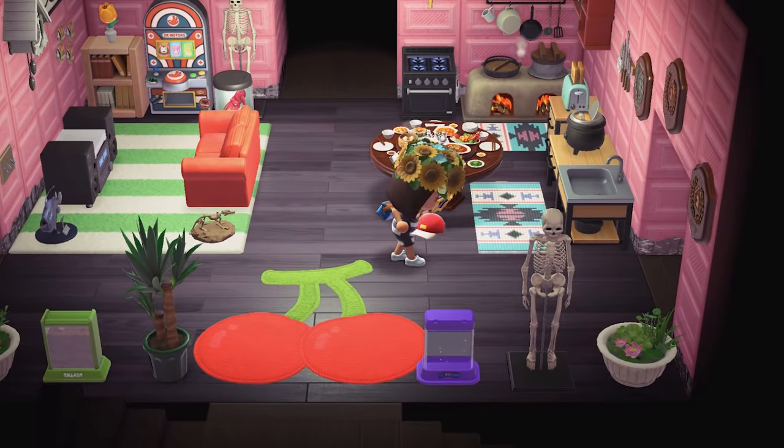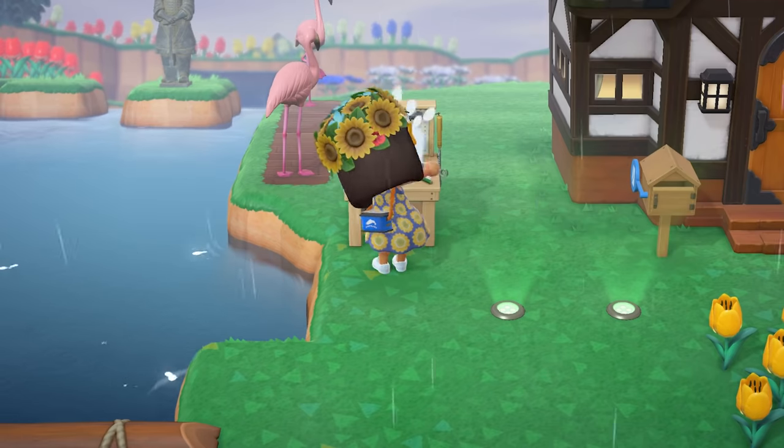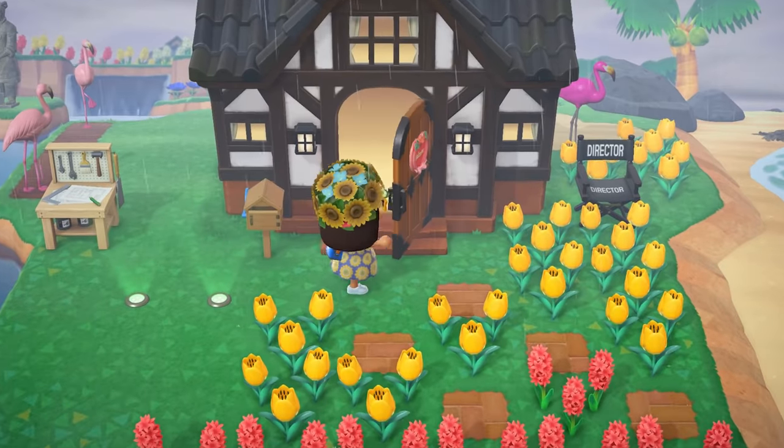Gotta go get the rest of my seashells. Let's get crafting. So craft the mermaid table. Oh, this is gonna be so pretty. Let's go put these items in now.